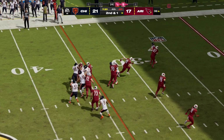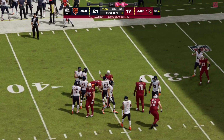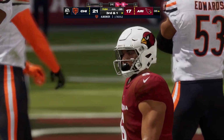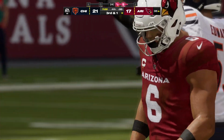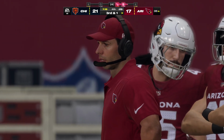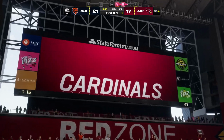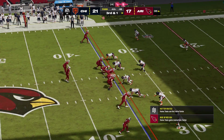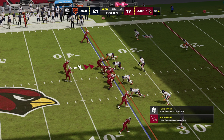Now a handoff coming left, Connor. And he'll only get a yard to bring up 3rd and 1. Just not a whole lot of room to operate there on that carry. No, not at all. They did a really nice job staying in their proper places and not allowing any lanes to open up. A yard is all they need, but it's 3rd down.